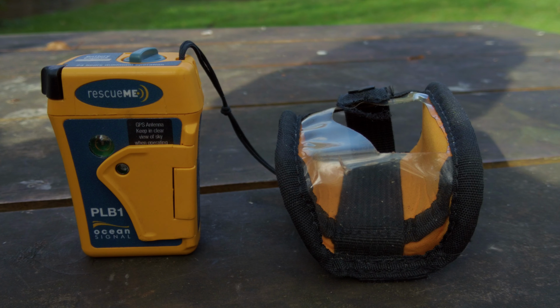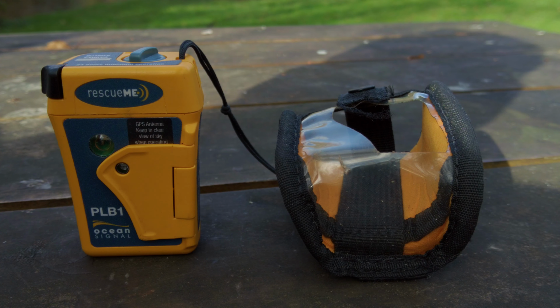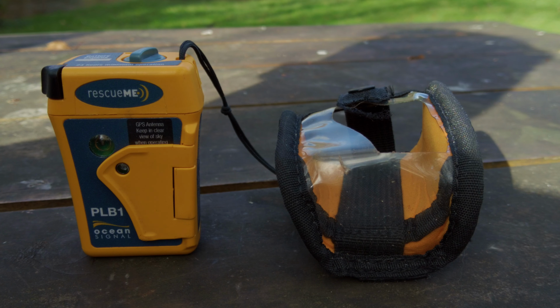Then all you need to do is rewind that antenna back into its casing using the rewind knob at the top there. Don't force it back in, otherwise it's going to end up damaging it or snapping.